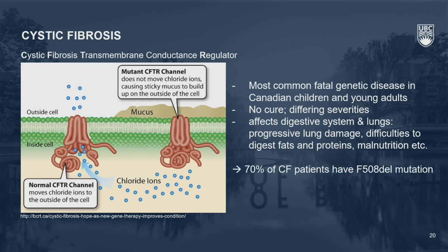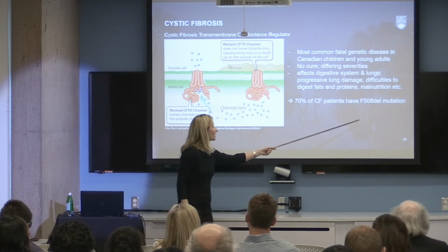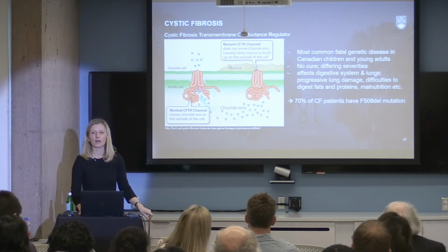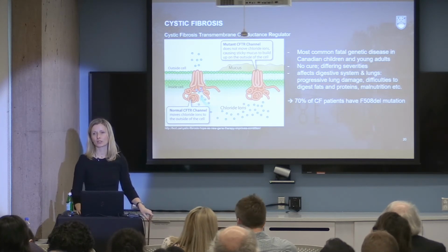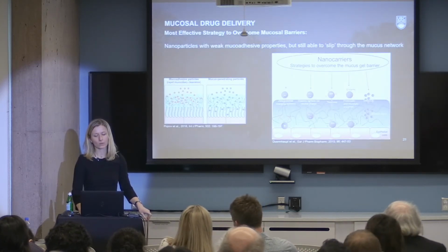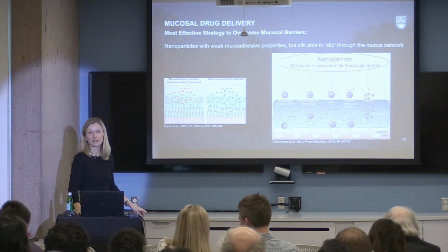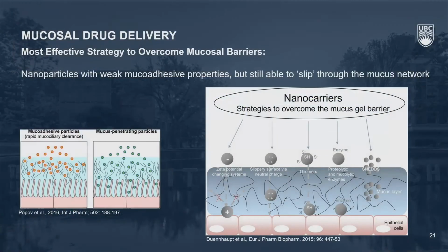And here it's pretty similar to the ARCI disease, which I just talked about. There's one very common mutation, and this mutation occurs in 70% of cystic fibrosis patients. This is again a recessive disease, so you would also need the HDR approach, not just the knockout approach. And just to give you an idea of what you need to consider when we want to deliver CRISPR-Cas to the lung: there are different strategies for nanoparticles to deliver things through the mucus and finally reach the epithelial cells, because these are the cells you need to edit in the end.